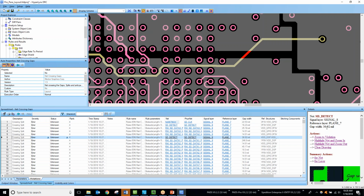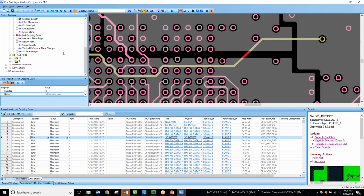and it shows us the actual gap width. Okay, so how this can be used is it can check for these types of issues, and then you can go back to your layout and adjust that accordingly. Maybe add a stitching via here or route it in a different manner. Okay, so that's just some ways to address these types of issues.